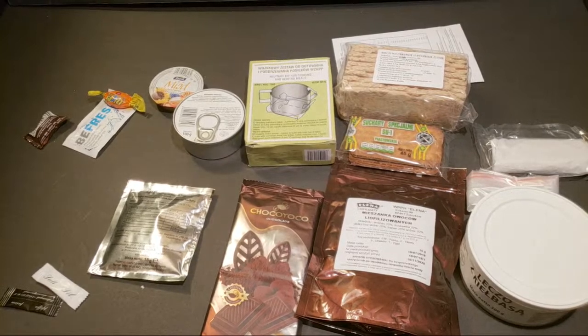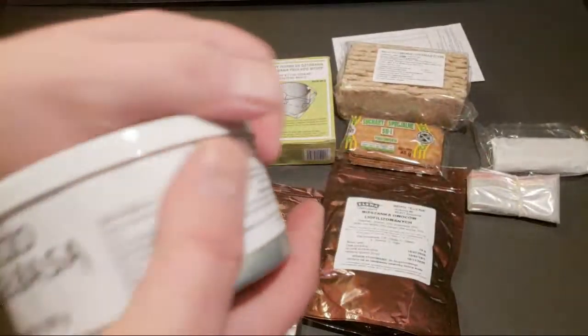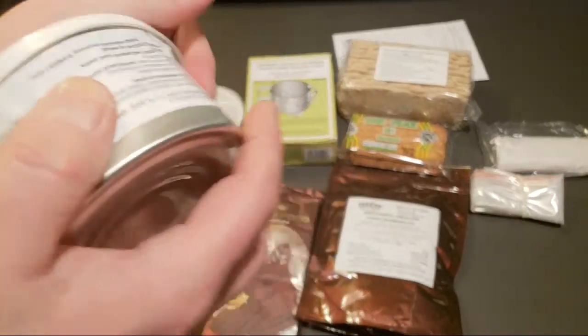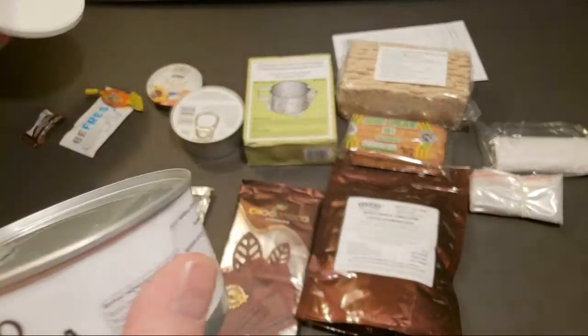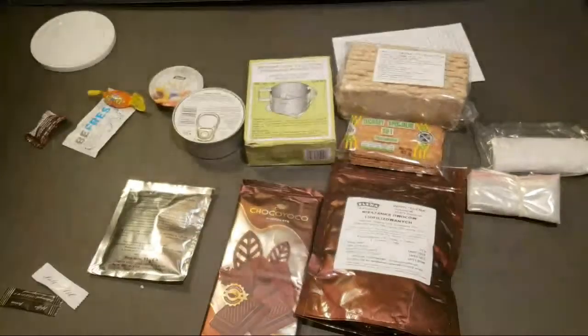Now this is called Hungarian vegetable stew with sausage. So this should be interesting. I'm gonna go throw this in to heat it up. I'm gonna grab the crisp breads that I have left over too and see if they're still any good. I put them in a baggie, but I'll be right back.